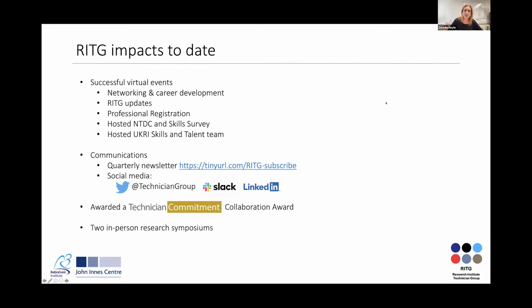We had a session on professional registration hosted by MRC Harwell. So they were talking about their experiences of going through professional registration and then providing advice to people who were interested in that. And then we've hosted external bodies, so the NTDC and the Skills Survey, and then the UKRI Skills and Talent team came to talk at one of our events just after they launched their Technician Commitment Action Plan. So they were talking about how it would impact upon institutes and what they wanted from us and how we could work collaboratively with UKRI.